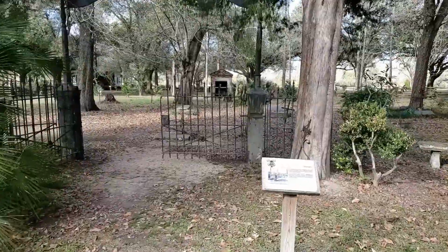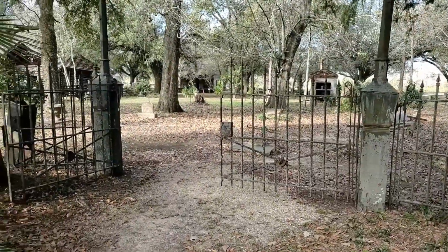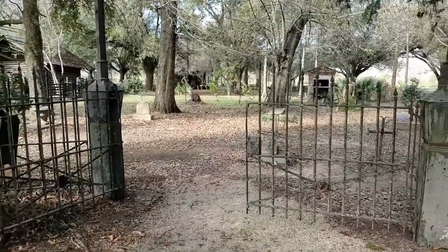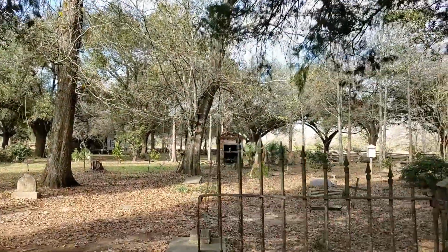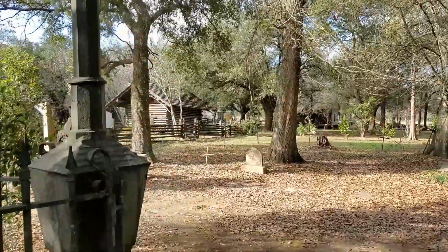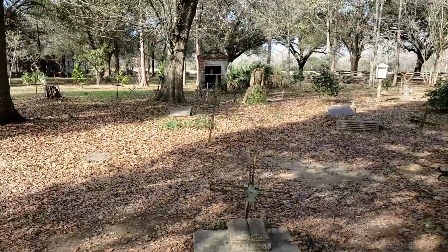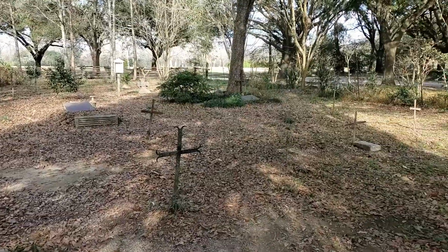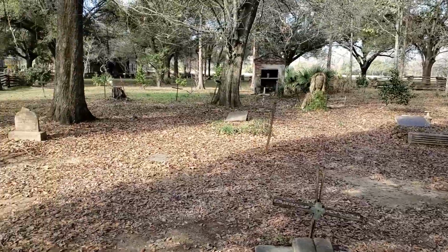He's walking up to the cemetery now. It's a reproduction. A nice entry archway right there. Very rudimentary looking cemetery, huh? But I guess that's how it was back then.